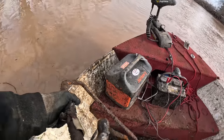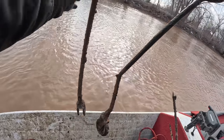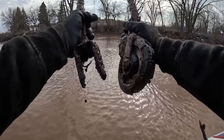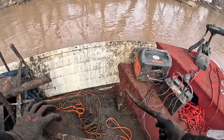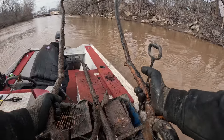But look at this one, you guys. We got something with the big old handle on there. Holy cow. And look at the end. There's only one of the wheels left, but you can tell there's supposed to be two. Obviously, this is some kind of cart or maybe used to be an old dolly or something. Look at this thing, you guys. You ain't hauling nothing with that cart no more.